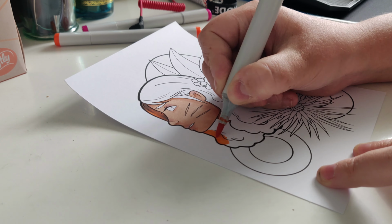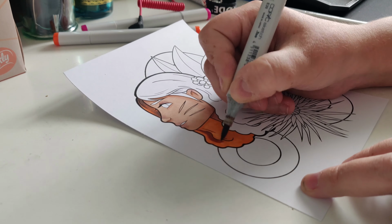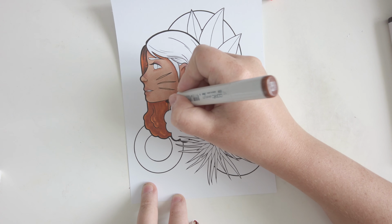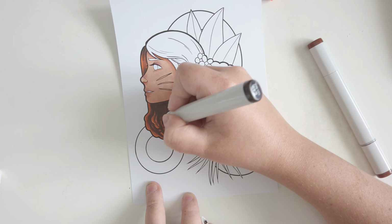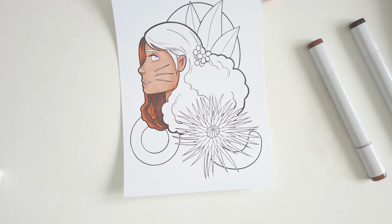Then I went on to the hair, and for this drawing I had a color scheme in mind. I wanted to work with orange in the color scheme. So doing that, I decided to go with an orange as the highlight color for her hair, and then go over with darker browns and blend those in.